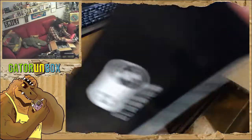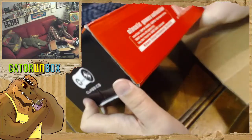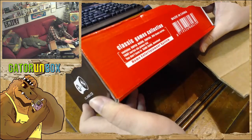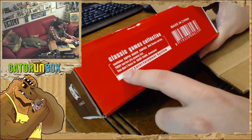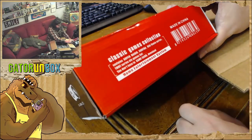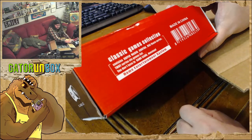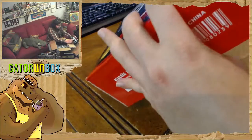I don't know. But spinning around back here, classic games collection contains Super Mario, Contra, Riki Kunio series, TMNT series, etc. Games list. You don't have to game card download. That took me about 5 takes to say, because that is so grammatically incorrect that I just couldn't do it. But the balls on these guys are just putting Super Mario right there on the cover.